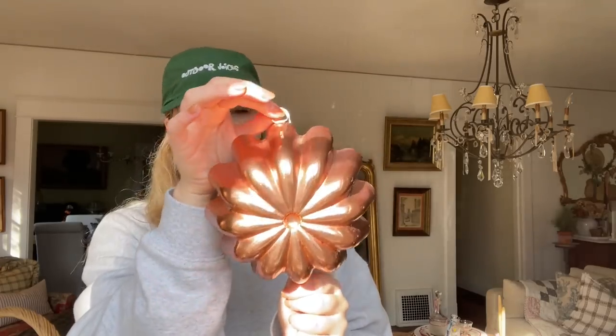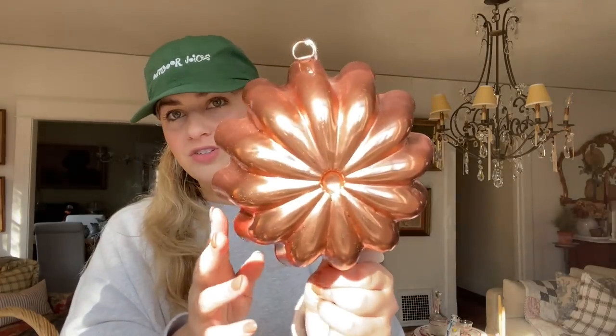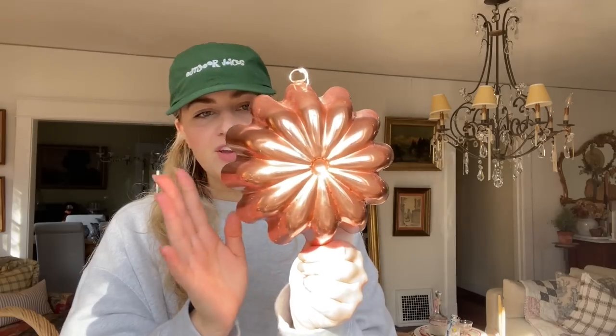And then the other one I got, when I look at them together, I don't like this one as much. It's more of a pinky color. But I still like it. I really like the shape. But I don't enjoy that it's more of a pinky color, but it's still cute. And this one was $4. I don't know if this one is old or not. It's probably not. Maybe actually, it might be a little old, but I don't think it's a crazy antique or anything like that.